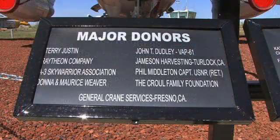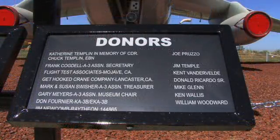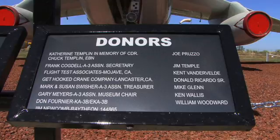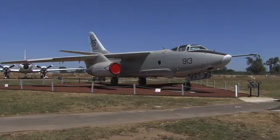And some of the A3D-2 bombers, or most of the A3D bombers, were fitted as tankers. During Vietnam, the KA-3B, which was the tanker airplane, and the EKA-3B, which was an ECM airplane with a tanker package in it, these were Bombay airplanes, were the Navy's tanker of choice.